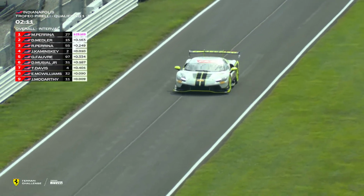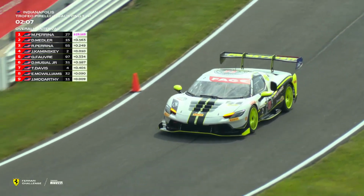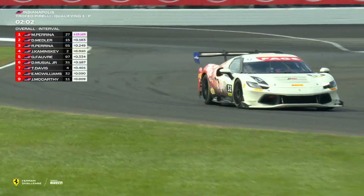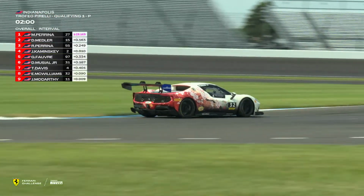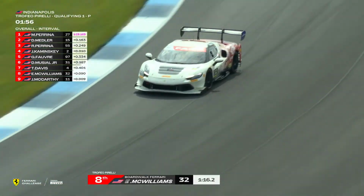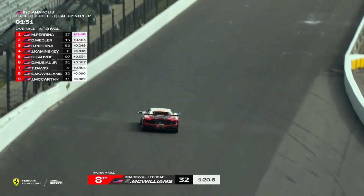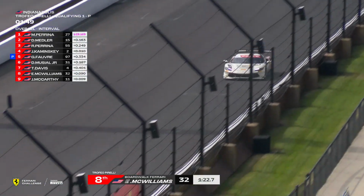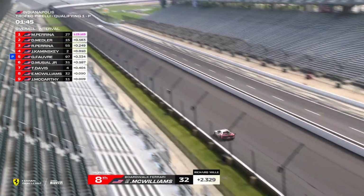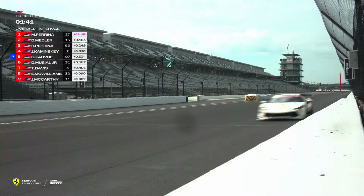Kaminsky rolls in. Kaminsky's ended up fourth. Roberto Perina's gone in ahead. So Roberto Perina has gone in on a very late lap, has got ahead of Kaminsky. What's the interval between those two? Not a lot. Oh, wow. Okay, a hundredth of a second. So 100th of a second, Perina took P3 off Kaminsky. So, okay, there was a lap left, just late in the session.